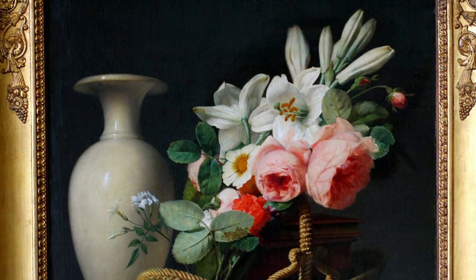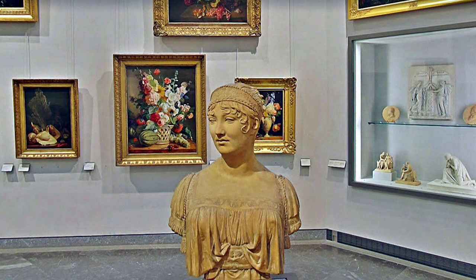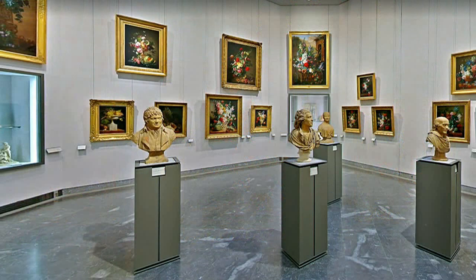The canvas was acquired by the museum for its flower salon shortly after its exhibition, which indicated how famous the work already was. It was also the first flower painting to be acquired by the museum.